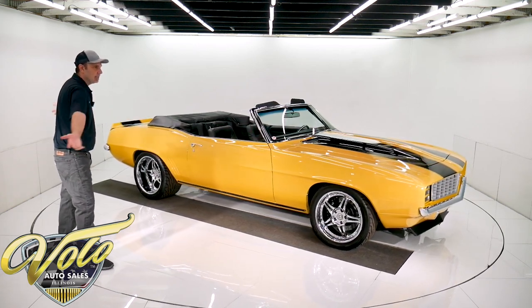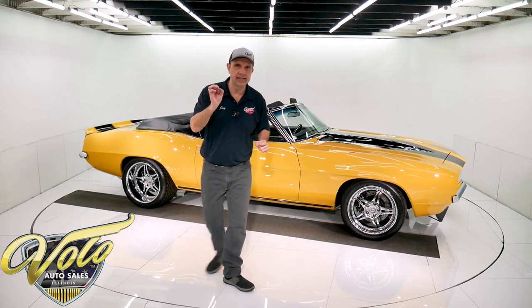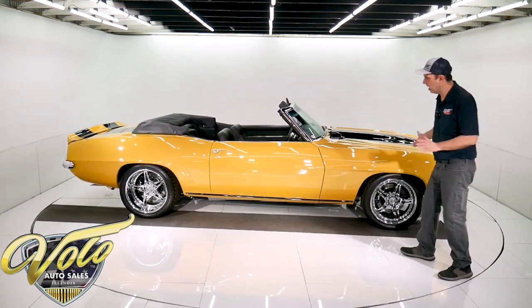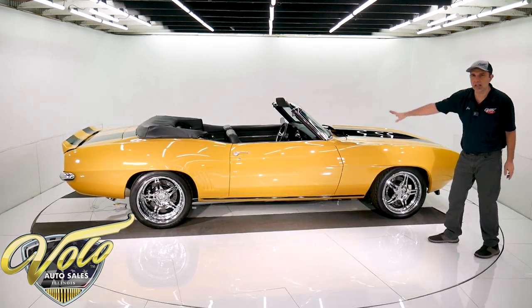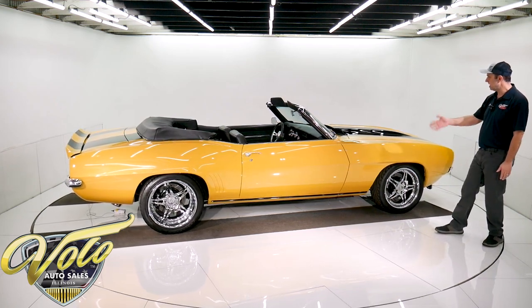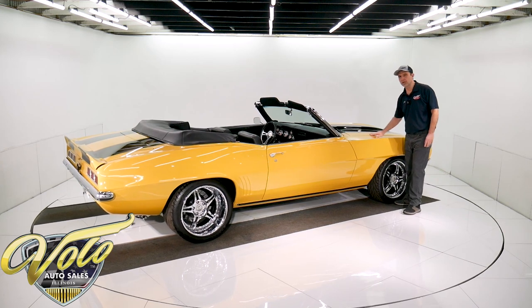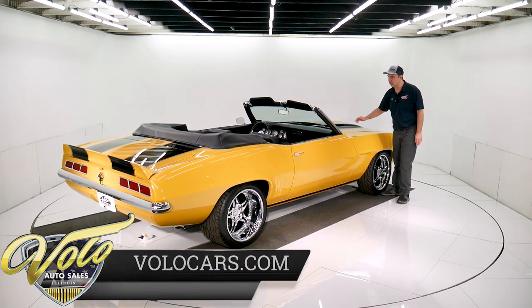The fit and finish is outstanding. It is absolutely laser straight. I didn't find a dimple, a fisheye, a crack, a piece of dust in the paint, a bubble. It is fantastic. It is like yellow glass. Everything fits square and flush. It is even smooth to the touch. I just opened the hood. I'm like, oh my God, the paint is slick. You don't feel the stripes at all.